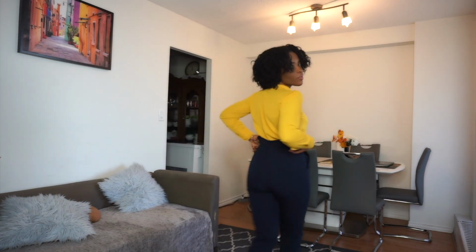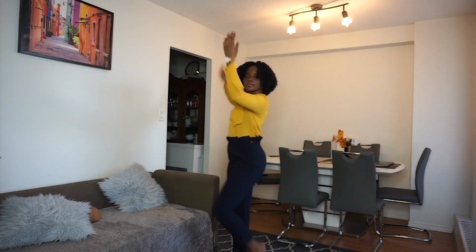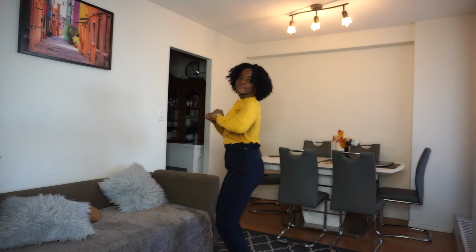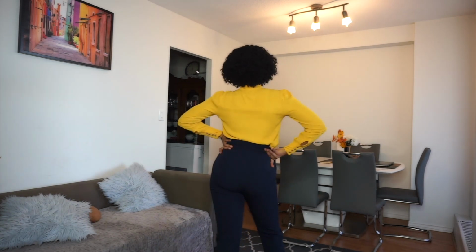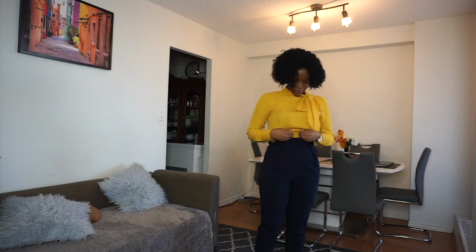So first up, we have this beauty. The pants are from Asos. We have this outfit. I just put it together because I didn't want to do the pants separately, go change, come into the tops. I'm tired, okay? So we have these pants from Asos. Give you 360. And then we have this shirt from Boohoo.